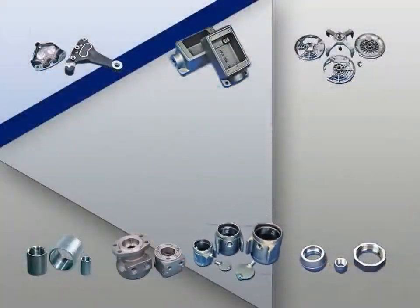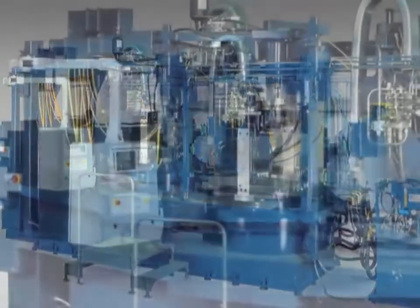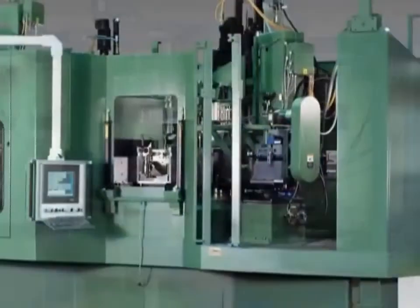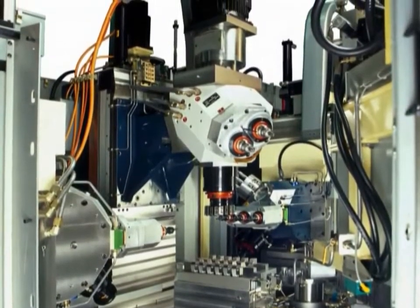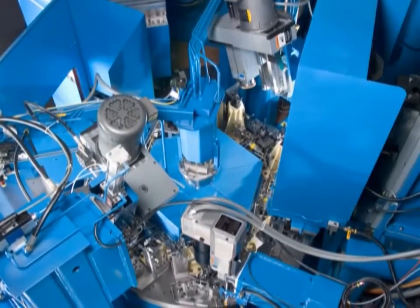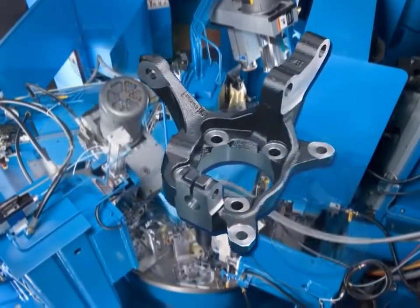One of our most successful and productive custom machine types is the Kaufman Hybrid Rotary Transfer Machine. Utilizing a combination of dedicated and CNC-controlled systems, the Hybrid has efficiency core engineered right into its design. These machines are typically capable of producing parts in the 1.5 to 2 million per year range. The Kaufman Hybrid also gives customers the ability to produce part families with a degree of commonality, or parts requiring multiple milling passes to machine a specific feature.